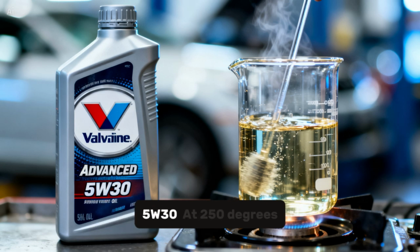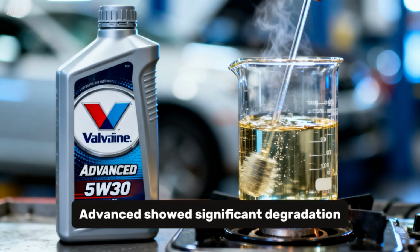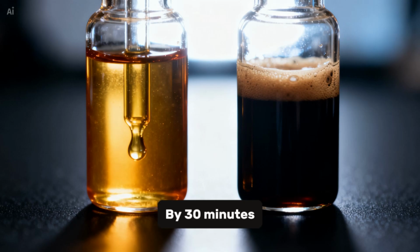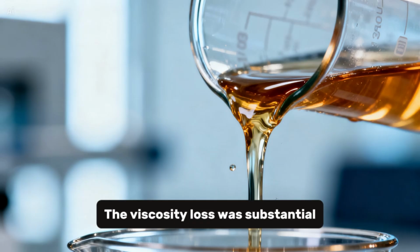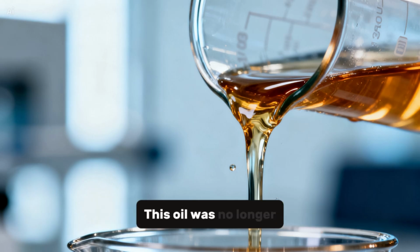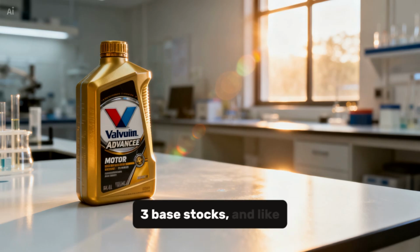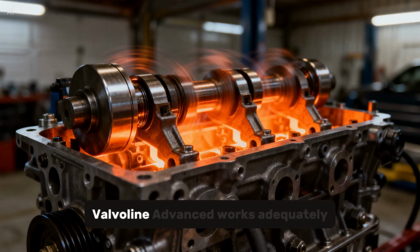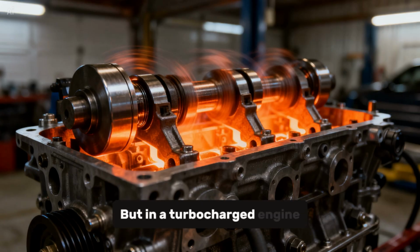Advanced Full Synthetic 5W30. At 250 degrees, Valvoline Advanced showed significant degradation. Within 15 minutes, the oil had thinned noticeably. By 30 minutes, the color had darkened from amber to dark brown, indicating thermal breakdown. The viscosity loss was substantial. This oil was no longer providing the film strength it started with. Valvoline Advanced uses Group 3 base stocks, and like Castrol Edge, the chemistry can't handle sustained extreme heat without degrading. For normal driving with moderate temperatures, Valvoline Advanced works adequately. But in a turbocharged engine under load, this oil is breaking down faster.